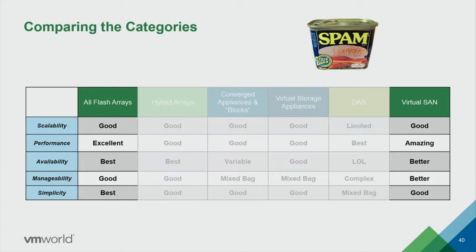But what we think is that for end user compute, Virtual SAN and all flash arrays are really where it's at. They deliver the best performance for the price. They're the easiest to manage. They have the best integration. Certainly Virtual SAN has great integration attributes with vSphere. It's all managed from within vSphere. From a scalability standpoint, realize that with vSAN, as you scale compute, you're scaling storage, so it's a bit of a risk.